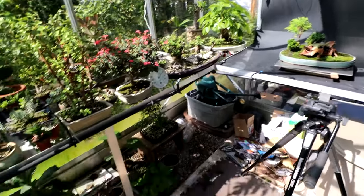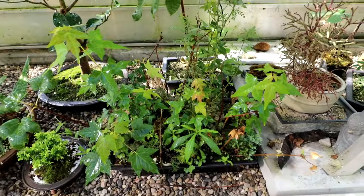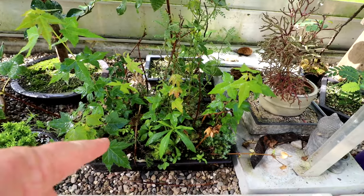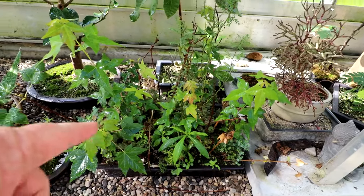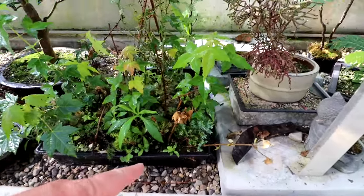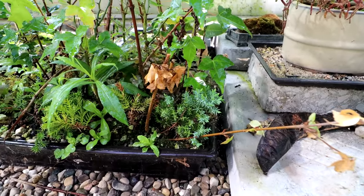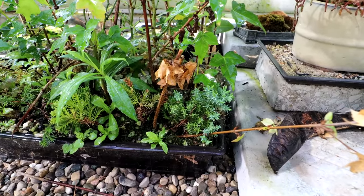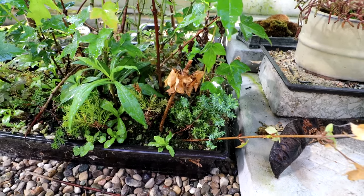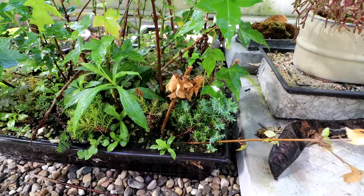Down here underneath the bench, I have a tray that I put cuttings in. There's a bald cypress cutting, some trident maple cuttings, some Korean maple cuttings, and down here are some juniper cuttings. And this one looks like it's rooted because it's growing quite strongly. So that might be the ideal little shrub for that side of the planting. So I'll get that out and we'll see if it has roots. And if it does, I'll put it in that position.